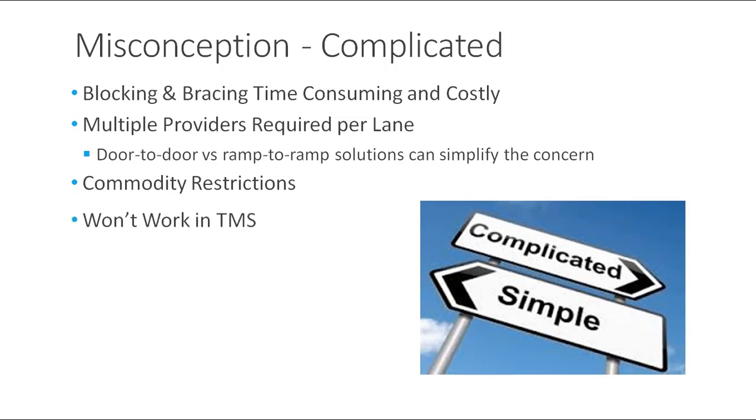And then one of the other things in terms of complications, some shippers say it doesn't work with their TMS. Well, when they're working with an IMC like yourself or a 3PL or a broker, all they have to deal with is that one transaction with you. They don't have to deal with the dray on either end. They're just getting one transaction and it's moving through their system.